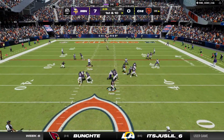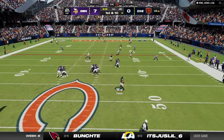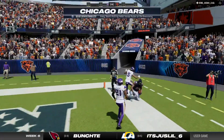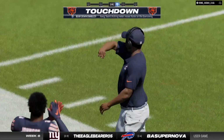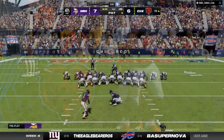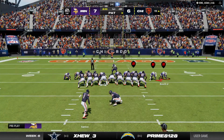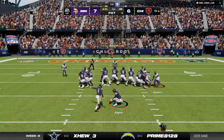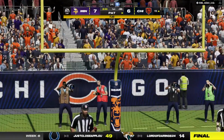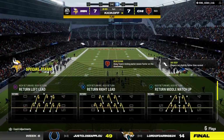On 1st and 10, here's Fields. He's going to air it out deep for Woods. Did he get the feet down? Yes! Touchdown! Jelani Woods, his first touchdown on the year. And the Bears are able to match the opening drive touchdown against them with one of their own. The kick is through the uprights to tie this game, but hang on a second.